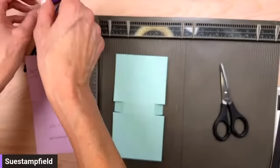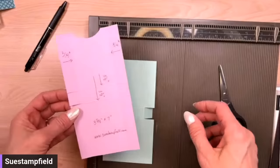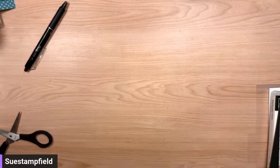All right, let's dive back into our box. I got totally distracted. All right, so we've got our box going here. We've got our little tabs cut, and we're going to set this aside. And we're going to do the top now. Let's see if I can mess that up too. I honestly don't try, you know. And mistakes are fine as long as you can fix them, right?